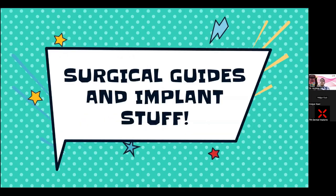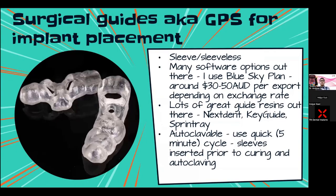So, surgical guides and implant stuff. Now to the meat of the topic and why many of you have registered today. Surgical guides. I like to think of it as a bit like GPS for your implant placement. They come in sleeve or sleeveless options. Many options out there in terms of planning. I use Blue Sky Plan a lot, but I'm starting to use Exoplan quite a lot too. But yeah, for someone who's just starting out, Blue Sky Plan is fantastic. The Tri Matrix system has their library already preloaded onto it, so that's very, very good. You don't need to worry about measurements and things like that.